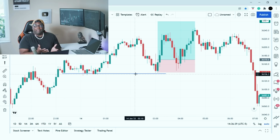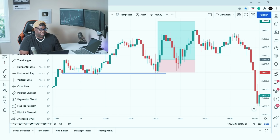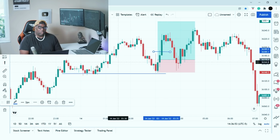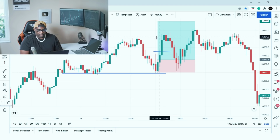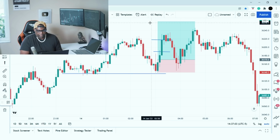Now, a lot of times the market doesn't just go straight up to that 3-to-1. So what you can do is you can have targets. You can have a target at 1-to-1. So let's say that this is 1-to-1 right here. And then we're going to have another target at 2-to-1, right here. And then we're going to have the last target at 3-to-1, which is right here.